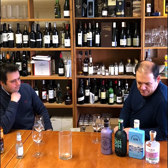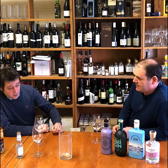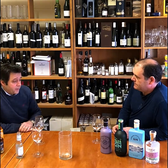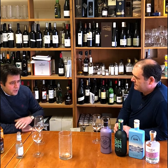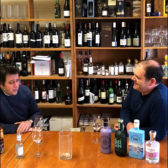January's box. Gin, we'll do the whiskey afterwards. Why are these for gin in particular? Because they are made by interesting folk with a passion behind what they do. They are relatively small batch produced as well. One person's small batch is another person's big batch, of course, but in this case they are relatively small batch.